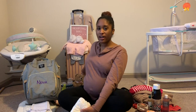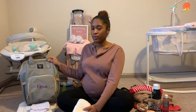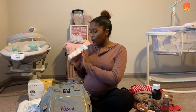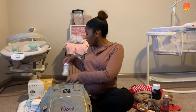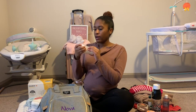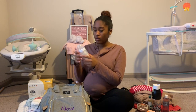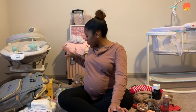Mom and dad, we're going to put our stuff in a suitcase, and then Miss Nova will have her diaper bag that we're going to put all of her stuff in. But I'm just packing a few diapers just to have in there for her. Wipes, of course, some baby powder, baby lotion, just 2 bottles. This is an Advent bottle, and then this is a Playtex bottle. Like I said, just in case, you never know. We definitely do plan on taking her straight home when we come home from the hospital. But like I said, you never know what may happen.